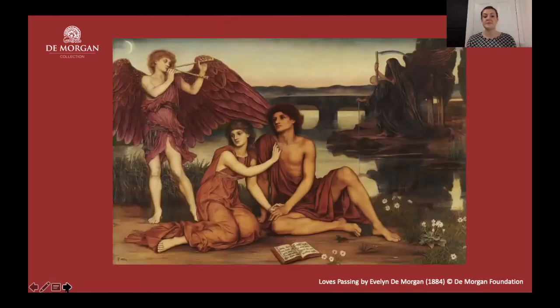Another painting from Trafalgar Studios that's signed in the bottom left-hand corner, if you squint, EP 1884, E for Evelyn Pickering, 1884. And here we have a painting called Love's Passing. We have a book open at the front of the painting here, and inscribed on the pages that we can see open is one of the poet Tibullus's elegies, one of these poems, and it's a lament, forward-looking to a time when the young couple, so much in love, would be parted by death, so till death us do part.